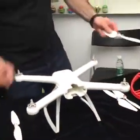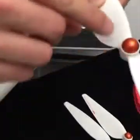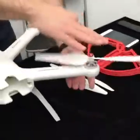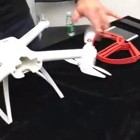Then you're going to match red to red, red to red. And when you look here on the propeller, it will tell you in which direction you're going to attach it. So basically, you just put it on, you give it a whirl. Now, you don't have to worry too much about tightening it because as it turns on, it will tighten itself automatically just by virtue of the fact that it's spinning.